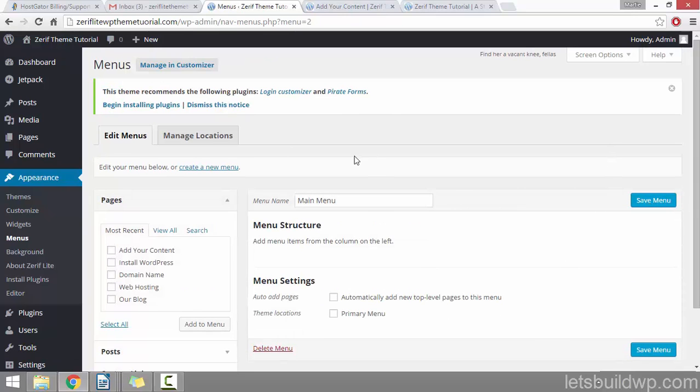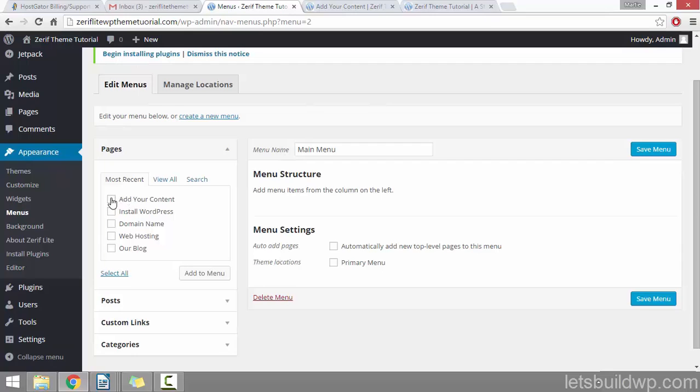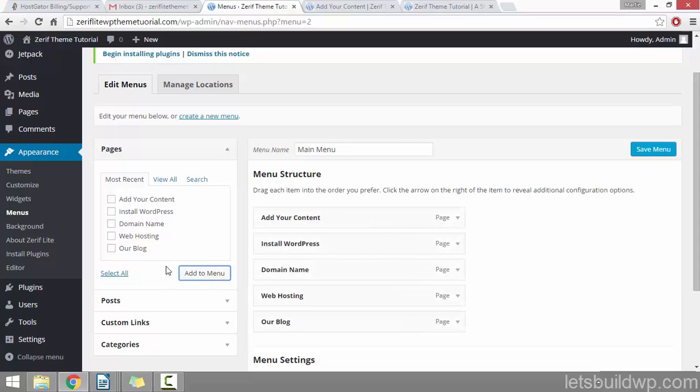Now on the left hand side, we just want to check the box beside each of the pages that we're going to add to our menu. So for me it's going to be all of them. Once you check all of your pages, just click Add to Menu, and you're going to see them appear on the right hand side in a list. We can also add our different posts. We can add custom links and categories to our menus.